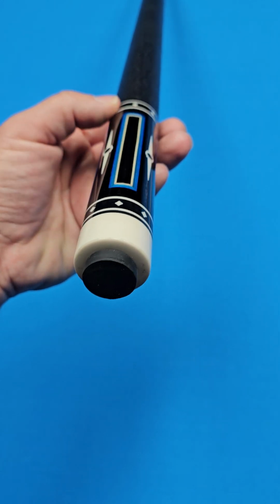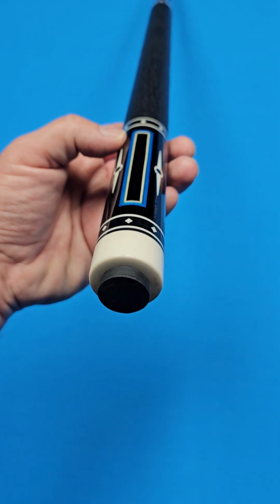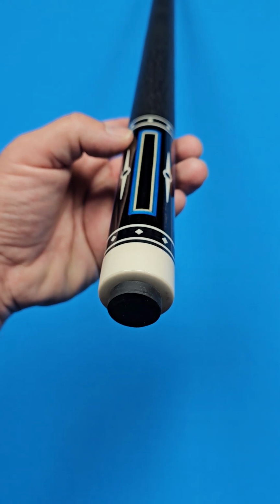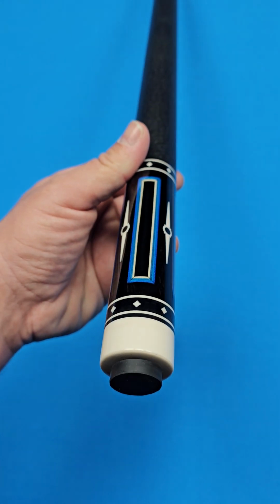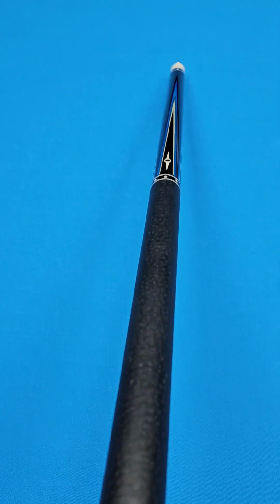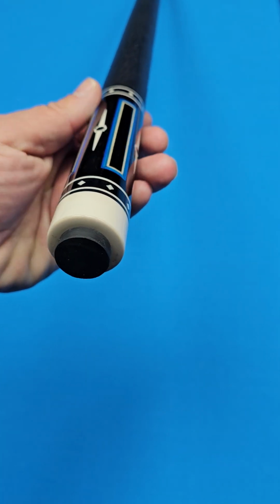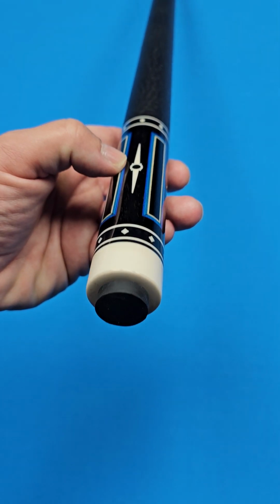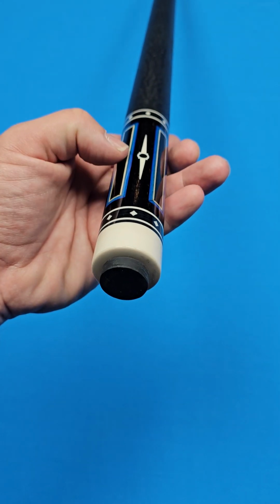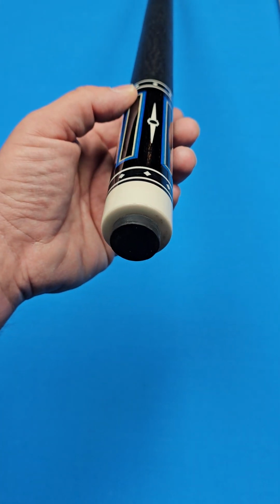You also have 4 matching ebony windows, or you can call them boxes, that are veneered with the matching colors. That is what I like the best about this cue. See how everything lines up nice and straight? That's great craftsmanship right there. You've got inlays that are the design inlays. I guess you can call those starburst perhaps, but in any event, you've got design inlays that mirror the front of the cue in between each window.